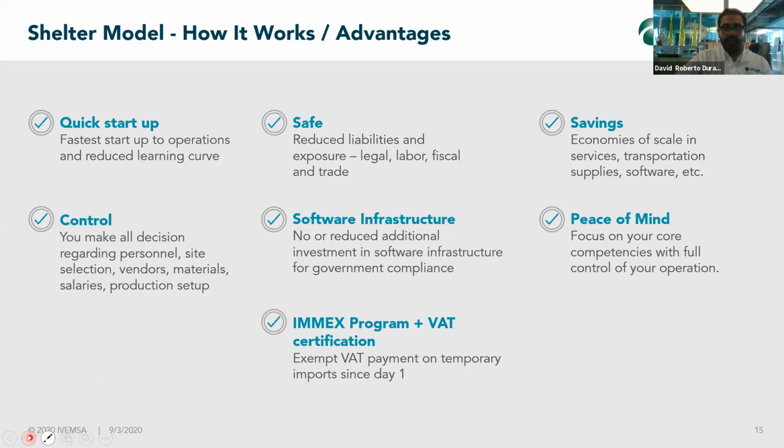Why should you consider a shelter? What are the advantages? It's the fastest way to set up shop in Mexico, and you are reducing the learning curve.